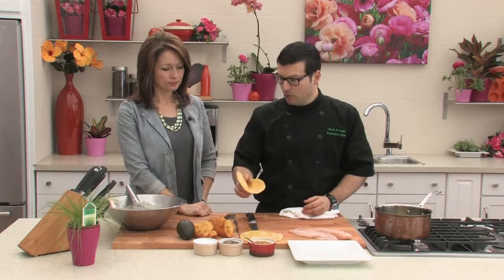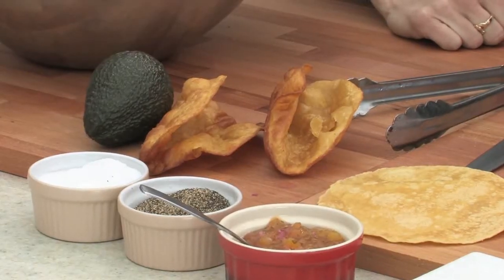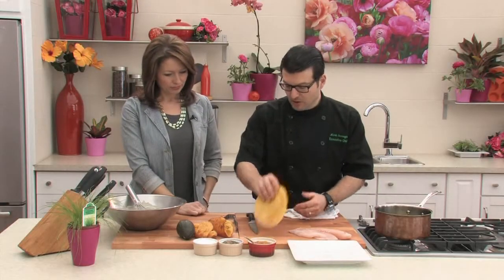Now, flour tortillas are great if you want that soft taco. This is not great soft. You do need to kind of cook these. Yes, you do. Something's not quite right. Gritty and grainy. That's what it is.